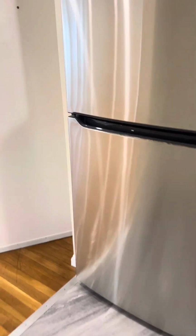Look at the new cabinets they just put. Brand new stainless steel. Everything's new in here. It smells new, so everything is new. Dishwasher.